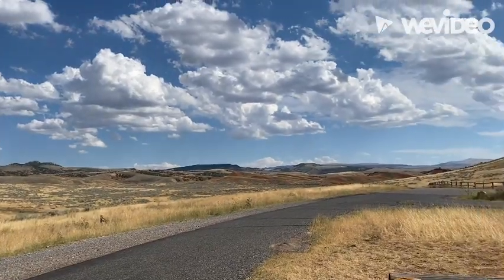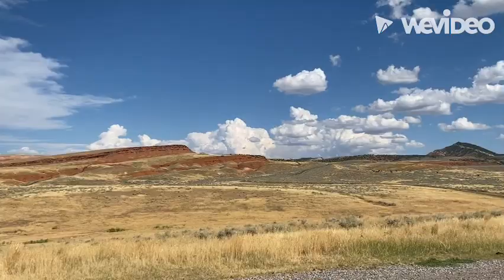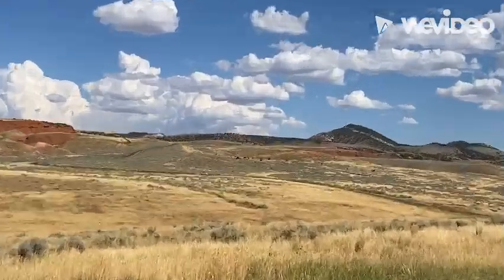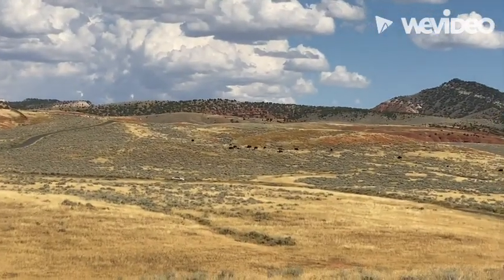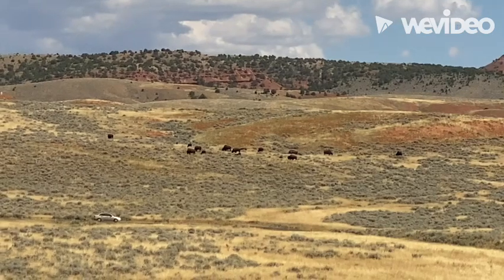Well, I'm up on the Buffalo Road, Buffalo Range here at the Hot Springs. I haven't, oh, there they are. I was gonna say I haven't seen any yet. There they are in the distance. Hard wallow.